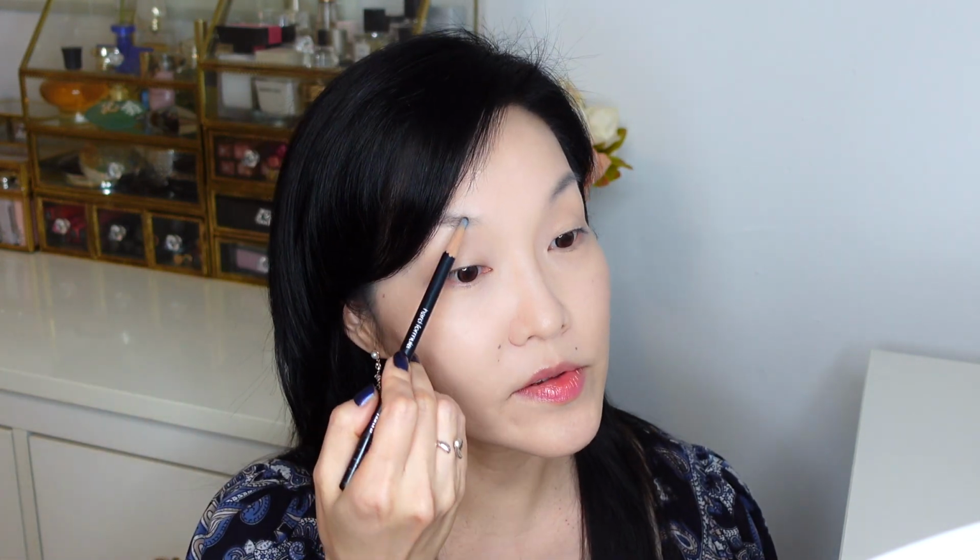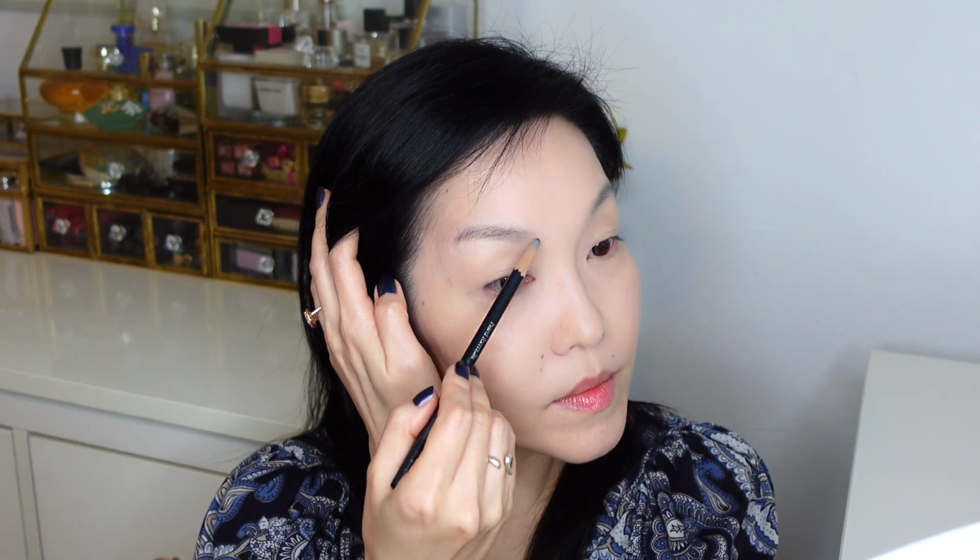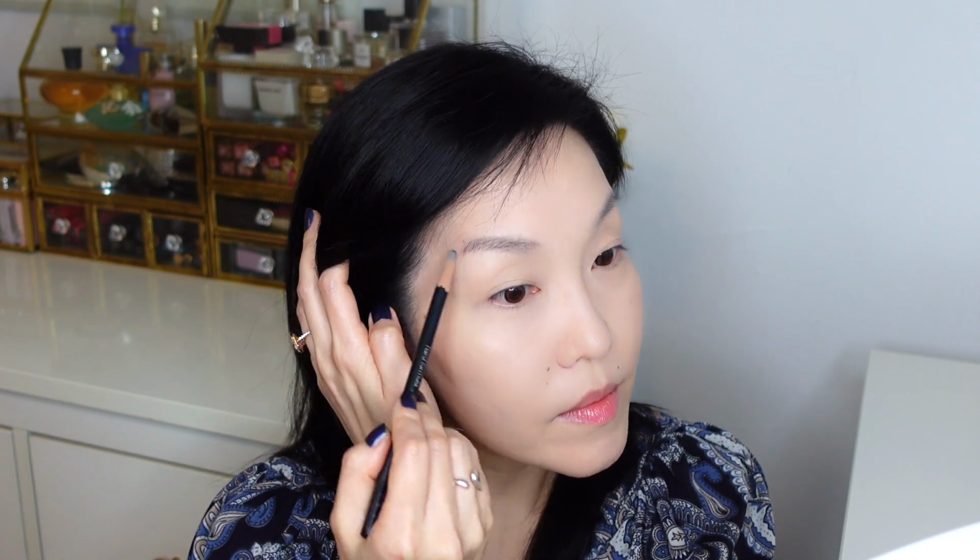Now I'm going to do my brows using the Shu Uemura Hard Formula pencil in the shade Sound Black. Adding a little bit of Dior Show Onset Brow Mascara.